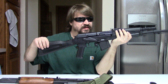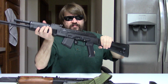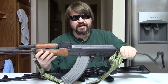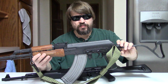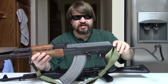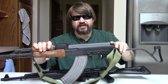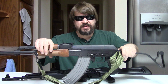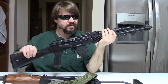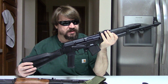I would say the Arsenal here is a slightly higher quality gun than the WASR. But is it a high enough quality gun to be worth $300 more? Again, personal preference, no. But I've always had a soft spot for kind of the rough and readiness of Romanian guns. But if you really want a nicer looking, more aesthetically, cosmetically appealing gun, you might want to spend the extra money on the SLR-107R. So I hope that maybe helped a bit, kind of straighten out some things.